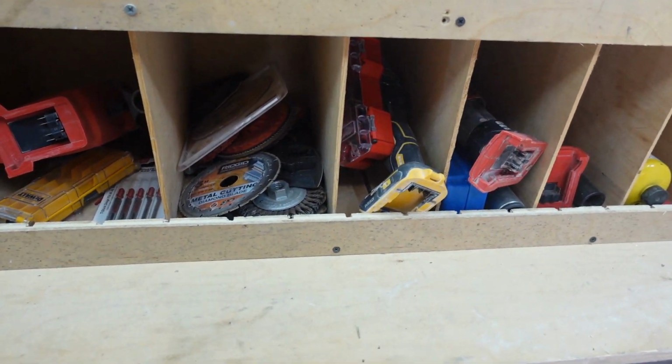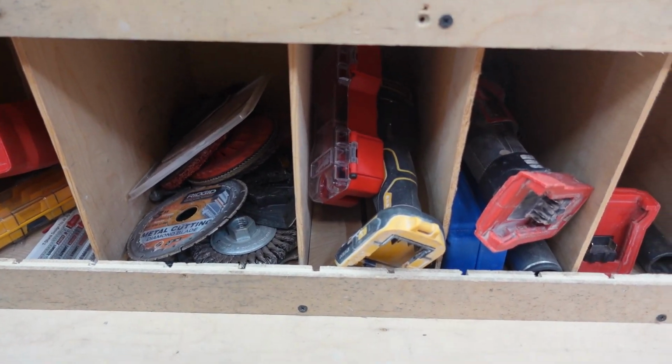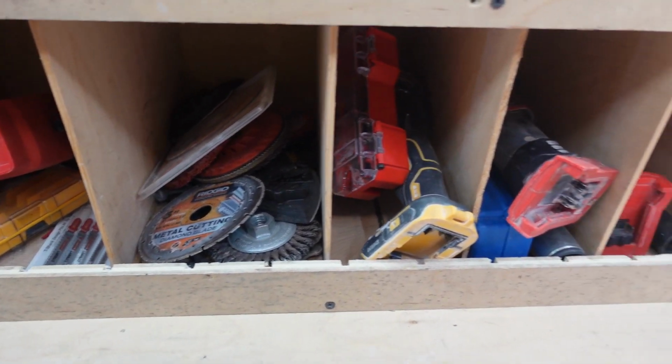And I mean, I got some extra up there too. So we gotta get a little better organized. But that's how I keep the blades and everything for the small hand tools. Kind of keep them right next to them. That way it helps out efficiency wise anyway.